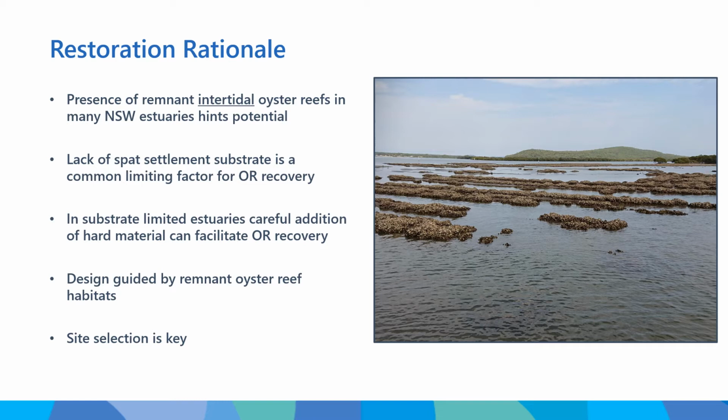And what we found as we look at this is that many of New South Wales' remaining intertidal oyster reefs form on rock substrates like this, or rock walls or ballast piles. It appears that a primary limiting factor for intertidal oyster reef in many New South Wales estuaries is simply a lack of suitable spat settlement substrate, or in other words, baby oyster settlement substrate.